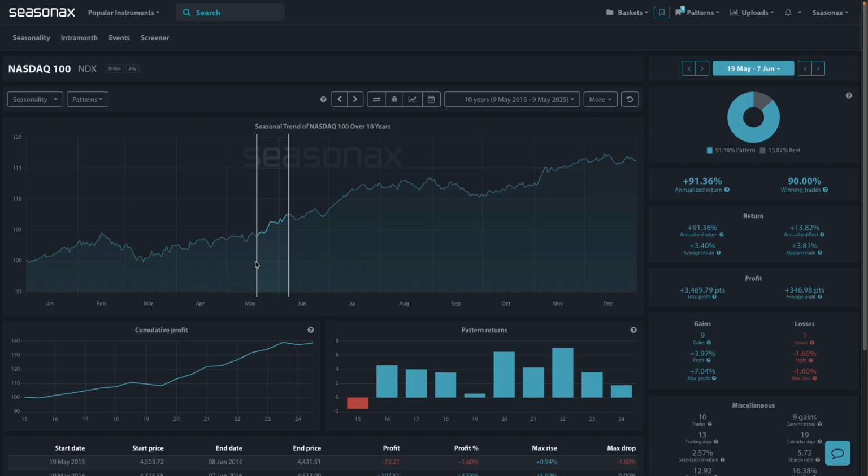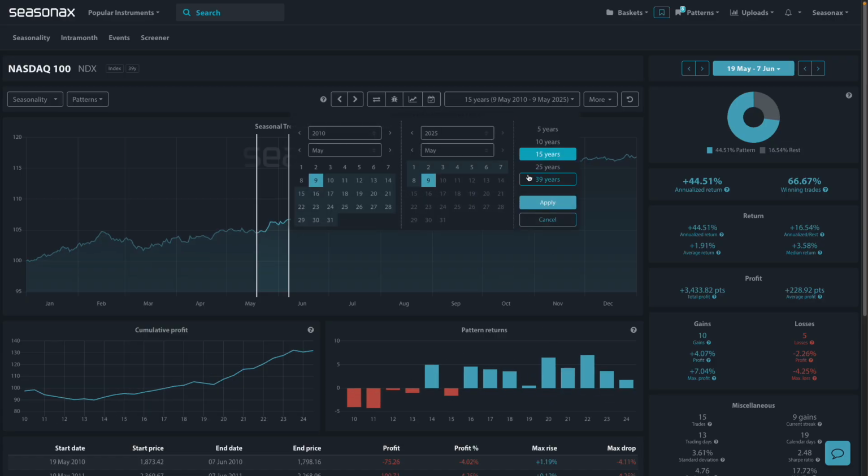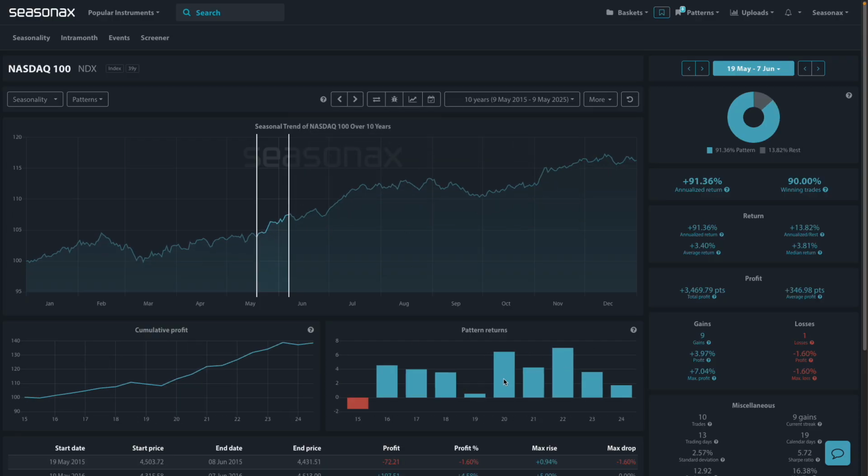And this may surprise some investors who may associate May with the old market adage, sell in May and go away. But for Nasdaq, this part of the calendar tends to be an exception to that rule, certainly over the last 10 years. If you extend the pattern out to 15 years, you can see that it's not as strong over 15 years as it has been in the last 10, and similarly in the last 25 years. So it really is in the last decade where that trend has been more pronounced.